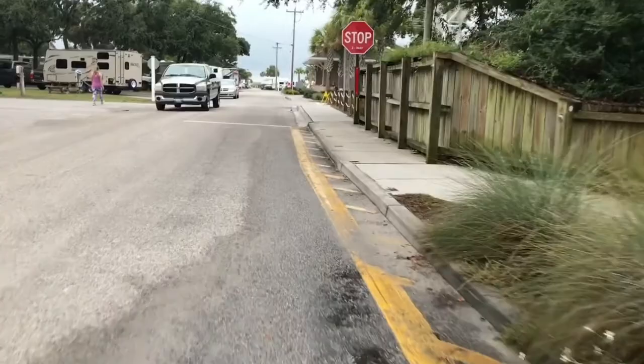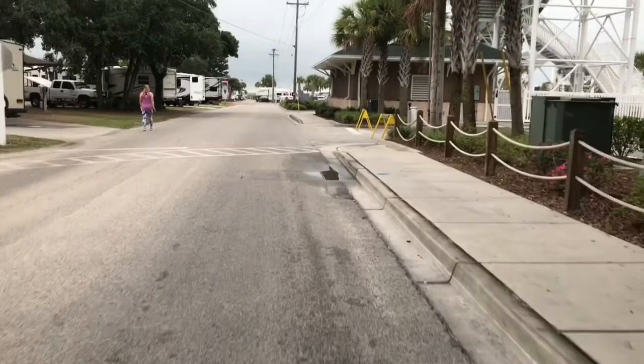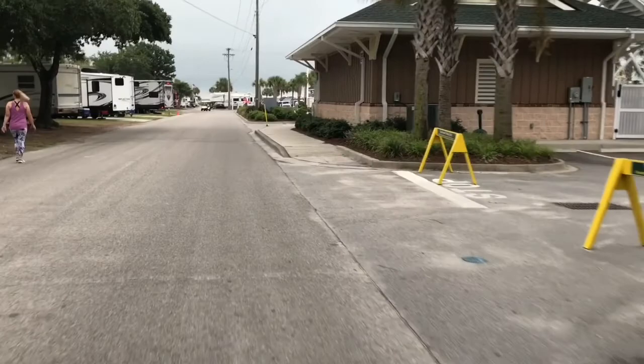Messed up, storm last night, a lot of rain. Right here on the right is the Ocean Lakes Water Park. It's a pretty popular place, though Labor Day is over.